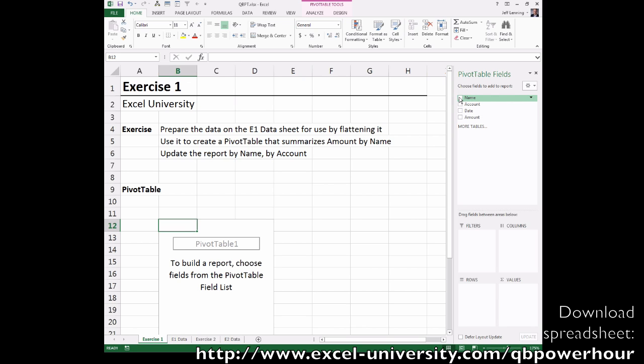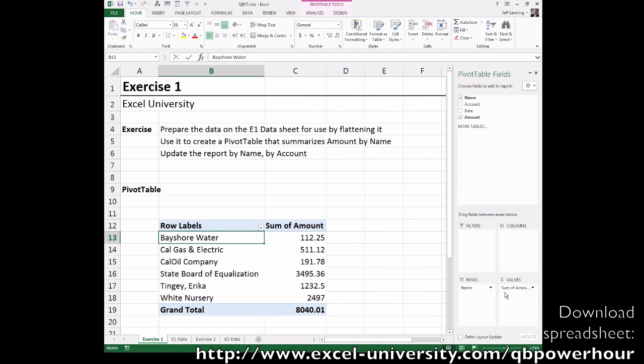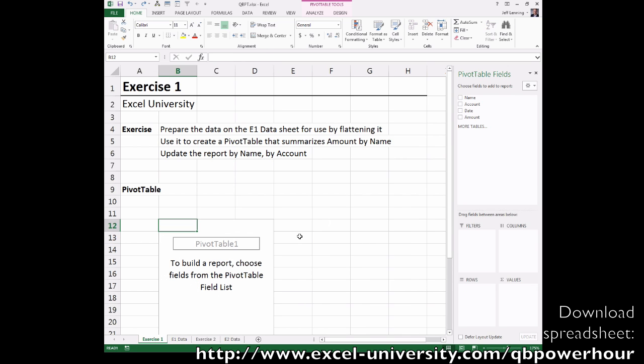So the way that I insert the name field into the rows area is I just check the checkbox. And when I do that, I can confirm Excel has placed that name field into the rows area, and it's started to build my little mini report. And as you can see, I have 1 row for each name, because it's building it by name. It's summarizing it by name. And then the value that I want to see added up is this amount column, this amount field, and that goes into the values area. So I can click and drag, that's fine, or I could just check the checkbox. Let me check the checkbox, and I can confirm Excel places that into the values area, and it's going to sum the amount column. And now I have the report by name and then the total amount. Okay, let me do that one more time.